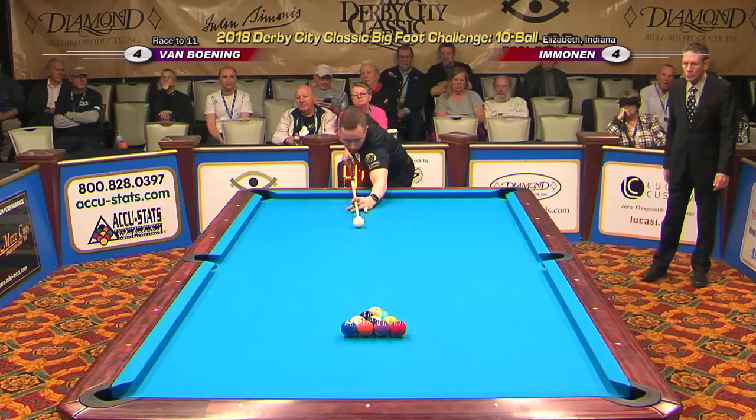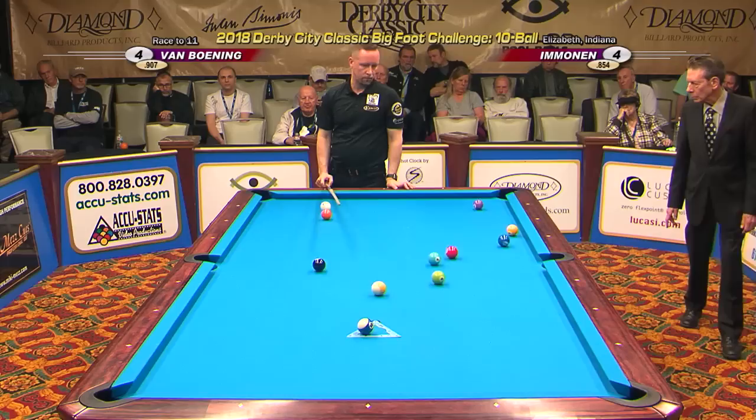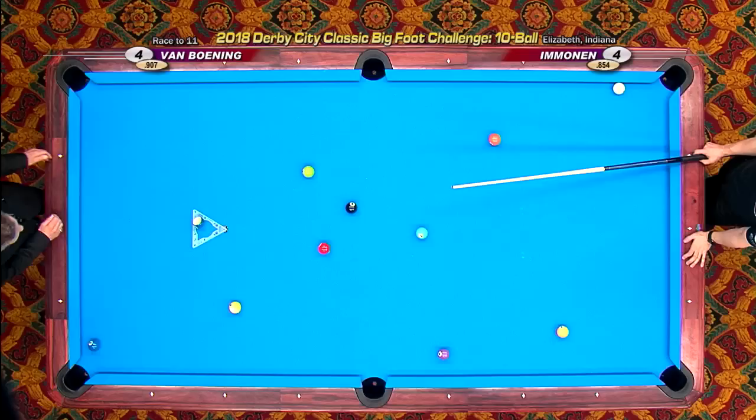Just to the right of the head string, waste no time. 7 and 8, right behind the one. Is this going to be a dry break? I think so. So Immonen has scratched once and has two other dry breaks. That will not sit well at all.